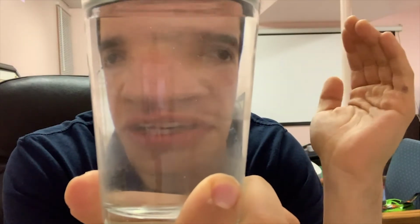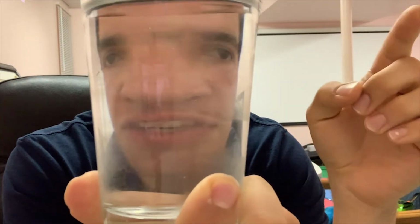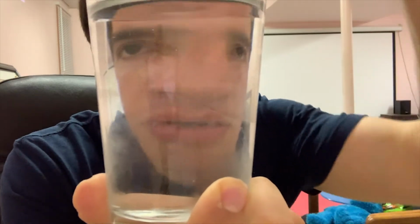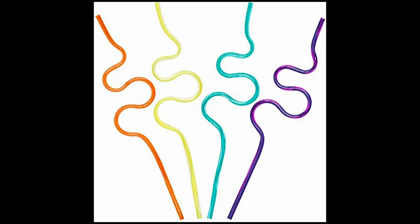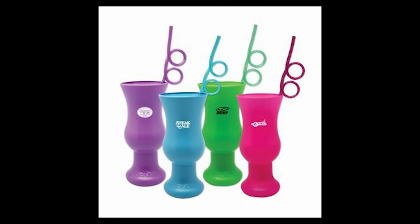Both iterations of the drinking straw were made of paper until people figured out how much more durable plastic straws could be. The new era of plastic straws gave birth to new inventions such as the crazy straw.